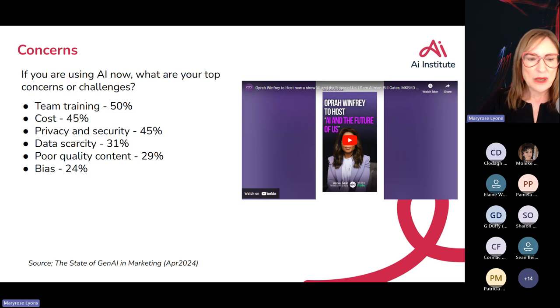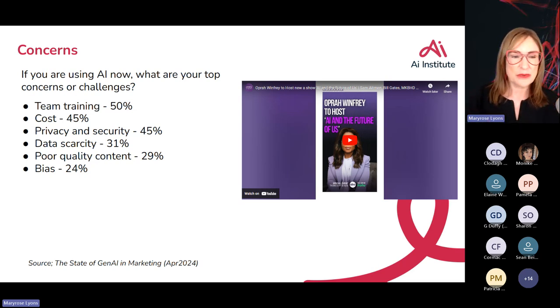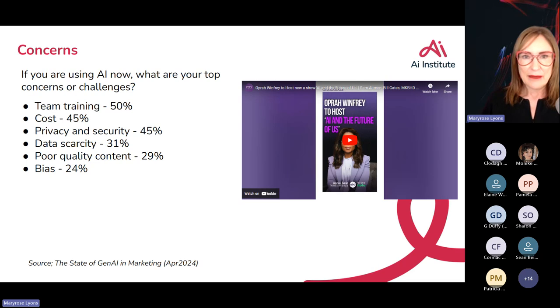Data scarcity and poor quality content. That was just one that came up in this particular research. It was about whether there will be quality content in existence forever to train the models. And the answer is kind of yes. And then the last thing I would like to mention is around bias.